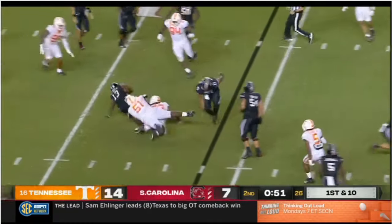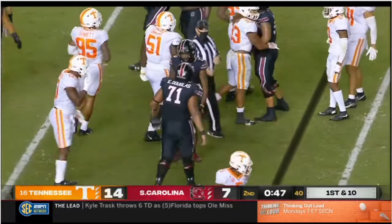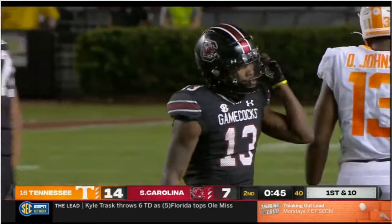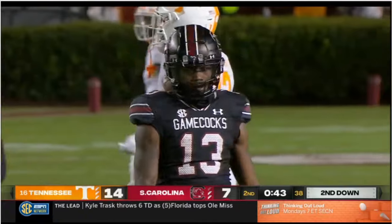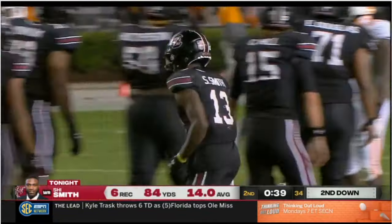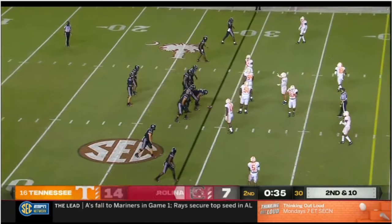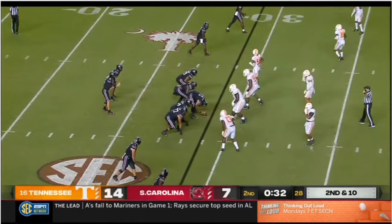Gamecocks got to go quick, under a minute left in the half, and that's not going to do it. Shi Smith maybe gets half a yard. Clock running. Gamecocks have 2 timeouts. Only 40 seconds and counting. No urgency. See that? They look like they're content to try to play for half.